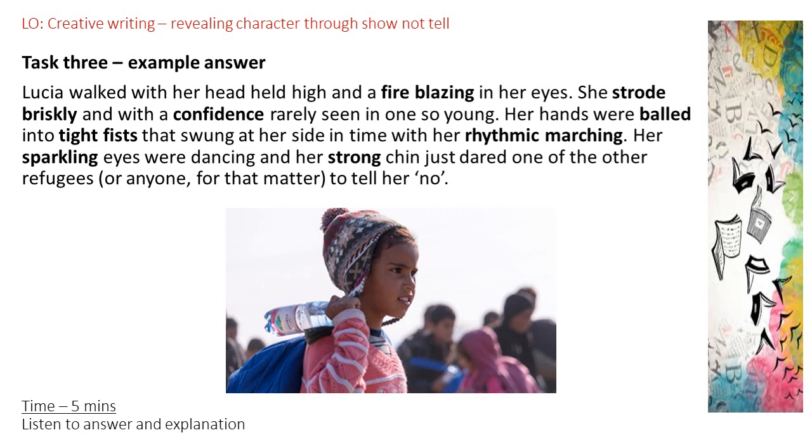Her sparkling eyes were dancing, and her strong chin just dared one of the other refugees, or anyone for that matter, to tell her no. So we've got sparkling and strong, and I chose those two adjectives because they both reveal quite a lot about her character. Sparkling eyes could indicate great enthusiasm, could be an allusion to her youth, a youthful excitement. But then you've also got the strong chin, so she is a strong and forceful character as well as being quite young. You could also talk about the word dared, because again it's quite a powerful word, and shows she's quite courageous as a character.